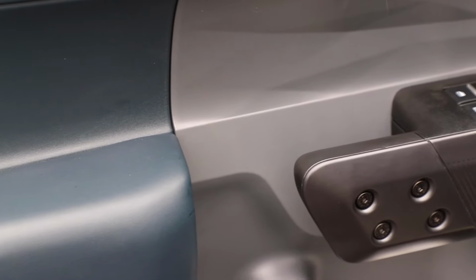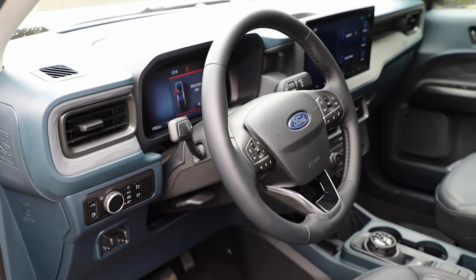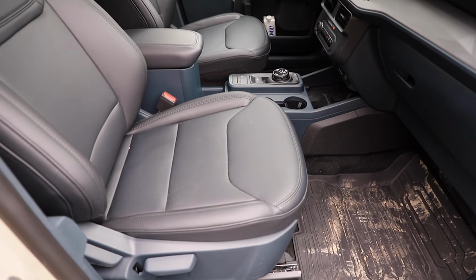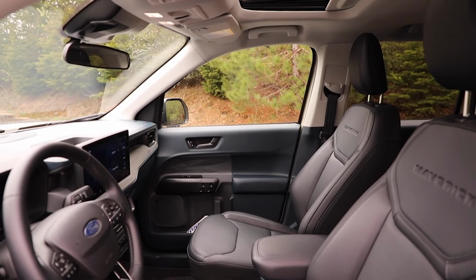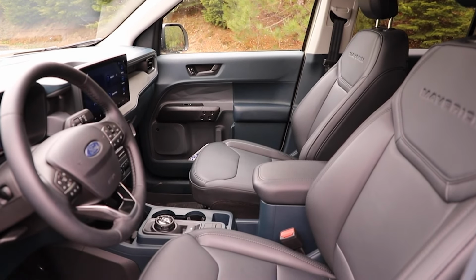You have the same style of door handles, and it looks bigger than it is once you're in the driver's seat. I don't feel closed in. I don't feel cramped. I don't feel that the cabin is narrow. Now, when I first opened the door, I thought, oh, this can seem a little on the smaller side, but once you're inside here, it feels a lot larger than it is. I wouldn't have that feeling of it's too small, despite it being classified as a compact pickup truck.